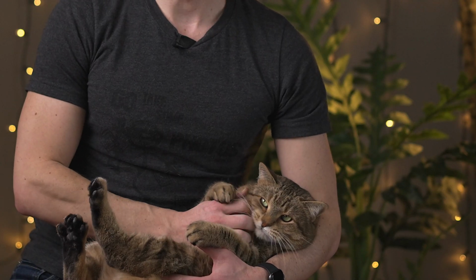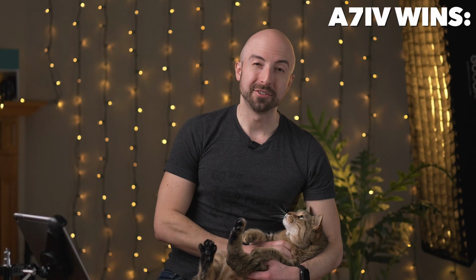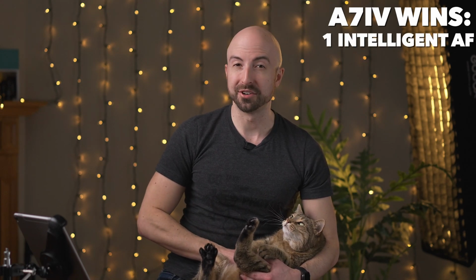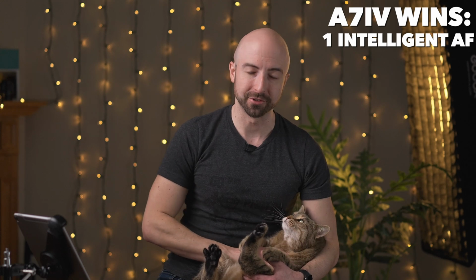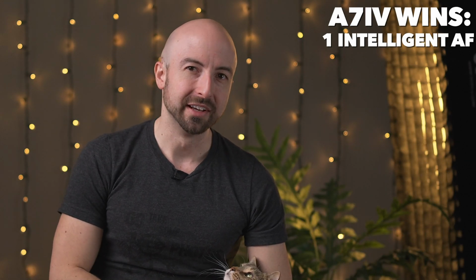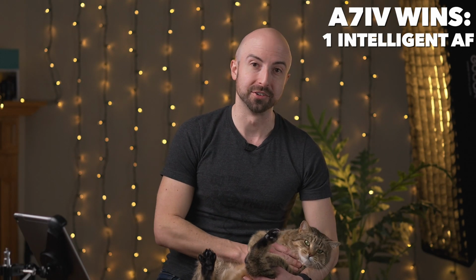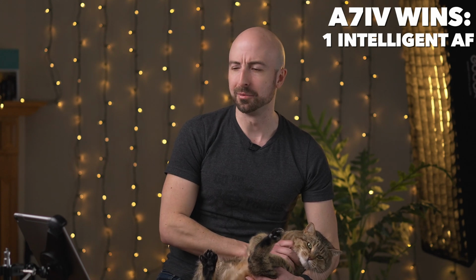So here are the pluses of the a7 IV. I found that the autofocus in the a7 IV was actually a little bit better and more intelligent than the autofocus in the a7S III. Now that might be down to the fact that it simply has a much higher density of image sensors, so it has more information going into the autofocus system. That is fairly subjective though.